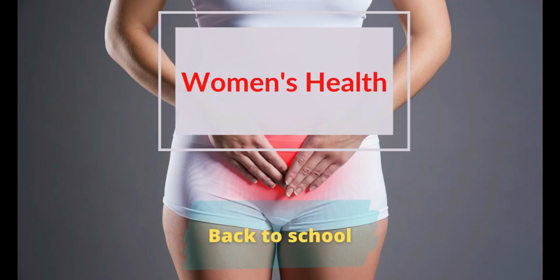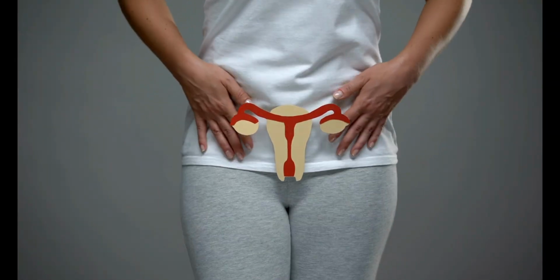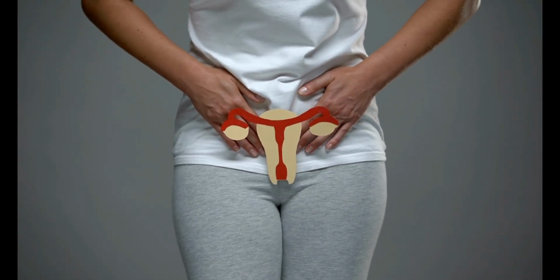Actually, to understand which organ is where, it is known as anatomy. But you do not need to learn anatomy standing in the smell of formalin that we doctors do in our first and second years of medical college. You can learn anatomy with coffee. I have got a cup of coffee. Do you? Let's start. Let's go to school and learn about female anatomy in the most helpful manner.